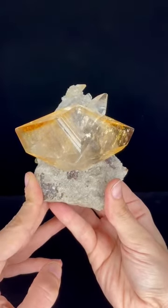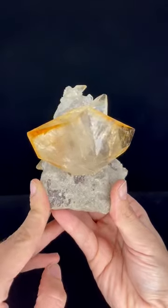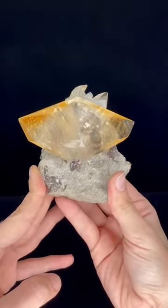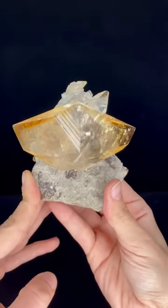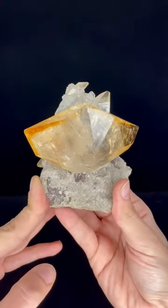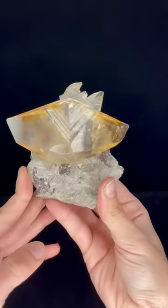Elmwood specimens also tend to exhibit more translucence than other varieties of calcite, giving them the look of cut and polished gemstones. The specimen I have here is a beautiful example with a quintessential twinned and doubly terminated scalenohedral crystal shape that makes Elmwood a collector's favorite.